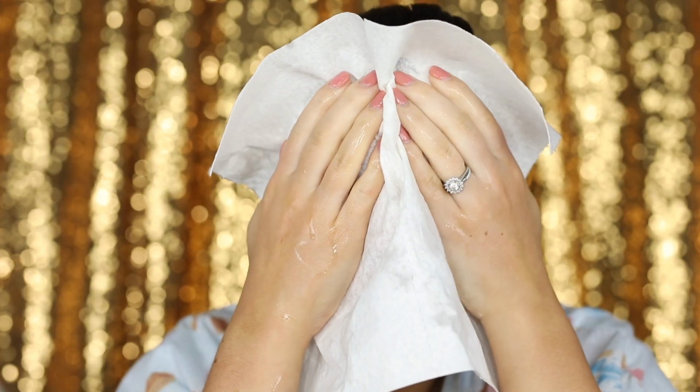Then I'll go and add even more water, add even more bubbles, and go around my eye area, because you don't want to be tugging at your eye area. You want to make sure that you have a lot of water to make it glide and not pull and tug. And then after I feel like I've really cleansed it, I'll rinse it off.